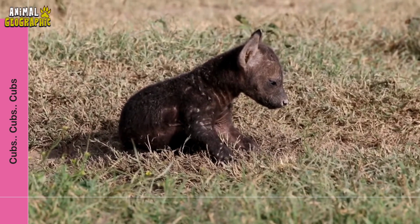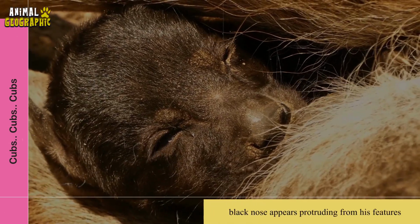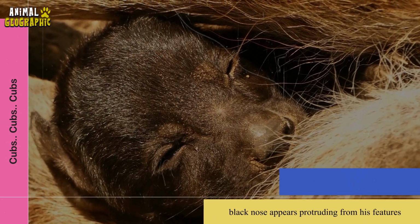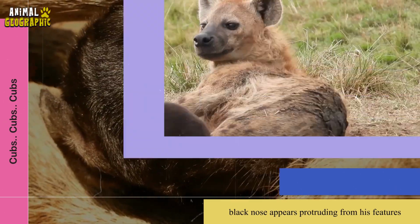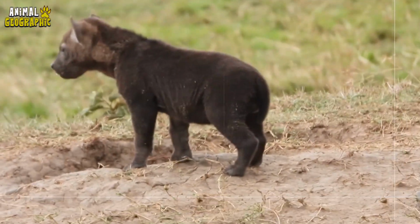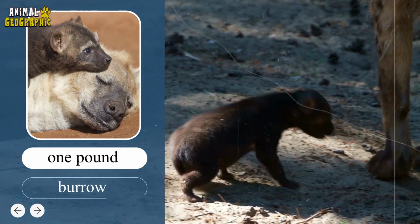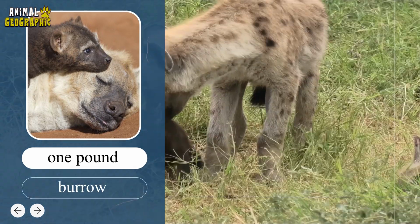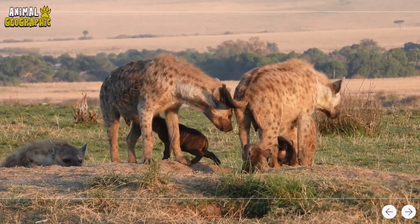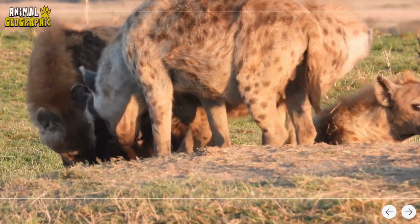Especially its ears protrude out with a hole inside, and its black nose appears protruding from its features. Its dark eyes open and immediately receive the light, and the white stripes on its legs are horizontally stacked. As for the weight of a hyena cub, it weighs 1 pound when it is born. It lives in the burrow for 2 days. Then it moves with the mother to the group where the spotted hyenas live, in groups ranging in number from 5 to 81. They are called clans.